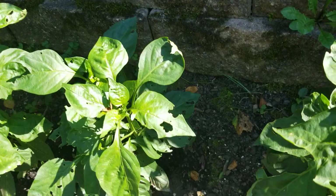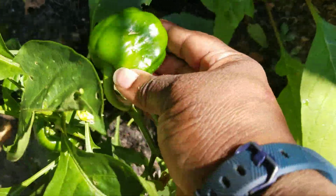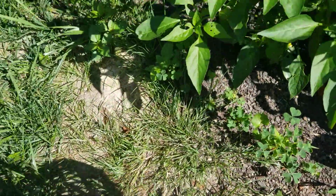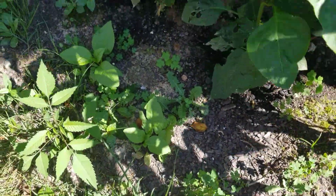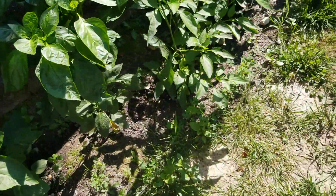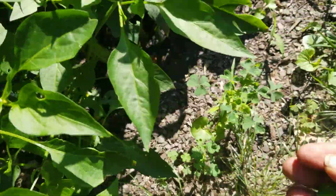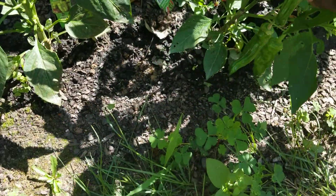All right, let's go around the side. Let's see if we have any bell peppers that are ready. This one's still small. We have any peppers? Nope. Keep looking. I see lots of flowers. Oh, I think we missed the pepper. Yes, down below. See, look at this one. That's a good one.